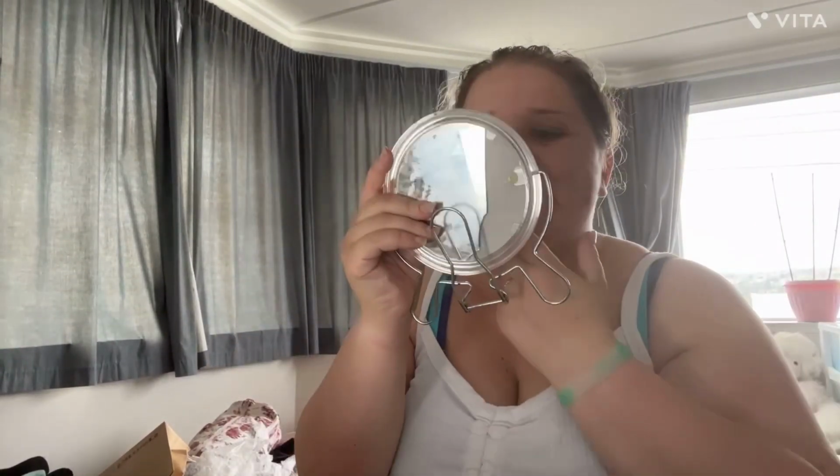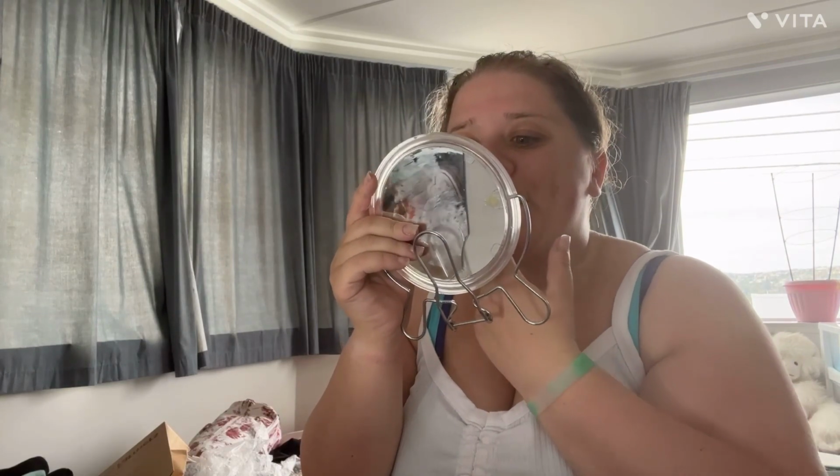Right, I am officially back. I think I might have another zit there. I just have this one. It's just a scar. It's fine. And I'm really, really hot. I just had a hot shower.